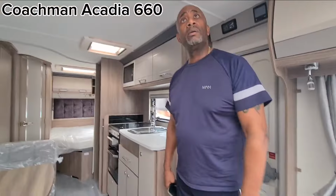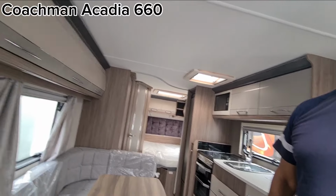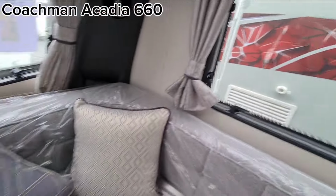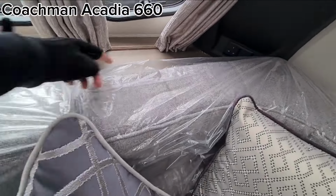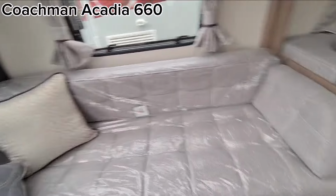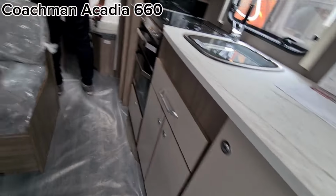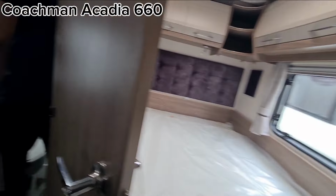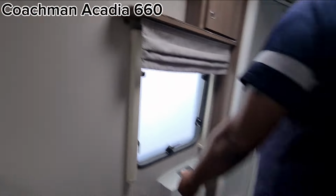Oh, I don't like the new windows. Oh, actually, I like the blind. It reminds me of the Sterling. Doesn't this feel better? You've got to admit. But look, no wireless charging. All the others have. We've got a lot of extras. Look, this is much better. This is much better, son.